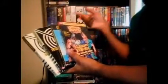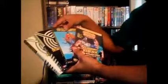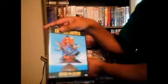Then down here I have, let's see, my Ultimate Muscle. And then I got Lupin the Third. I got all 10 movies. This is just a copy of a movie that I already had in here, but I was able to get it in its original disc format. It's called Dead or Alive Lupin movie. It's a very good movie, actually.